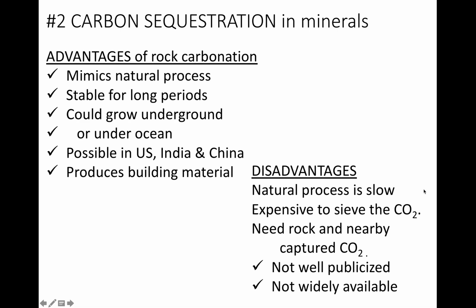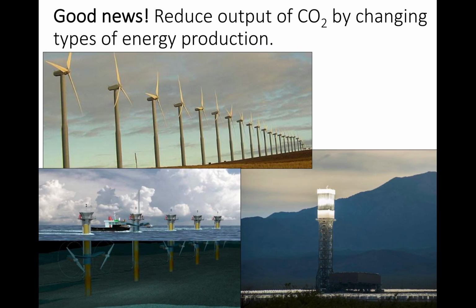The disadvantages: the natural process is somewhat slow. It's very expensive to separate out the carbon dioxide and pressurize it. You need to capture that carbon dioxide near the rock formation where you intend to sequester it, and that is not always a good match. And this rock carbonation is my favorite, and I teach about it in my mineralogy class, but it's not well publicized and it's not yet widely available.